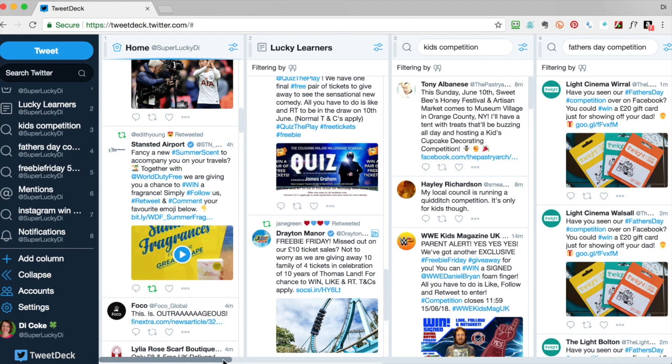Now, Tweetdeck does look quite complicated and I can't tell you too much about it in this video because it would take me ages. But if you've got time and you've got a computer, have a look at the website, sign in and give it a go, because it can be really valuable. If you've got time to spend comping, then an hour spent on Tweetdeck, you will find so many new competitions doing it.